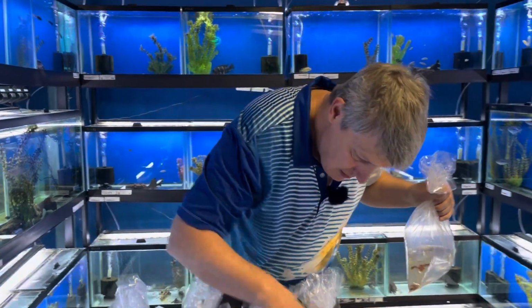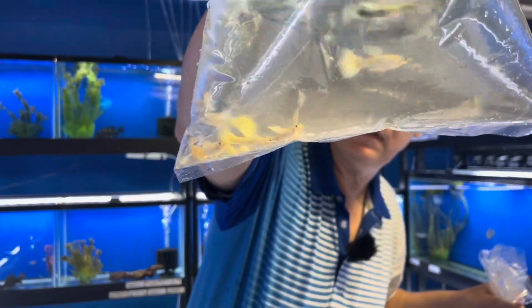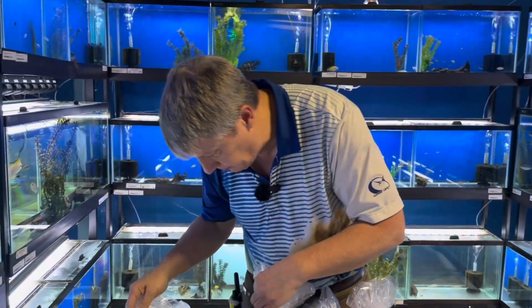Swordtails. Here's some whitish looking ones. I guess those are supposed to be yellow. Those are a little different than those German ones we've been getting. Thought we had one more thing of guppies. I'll find it before we get out of here.